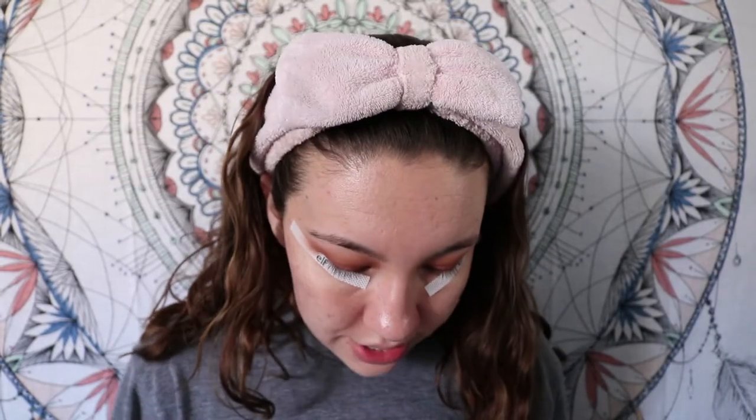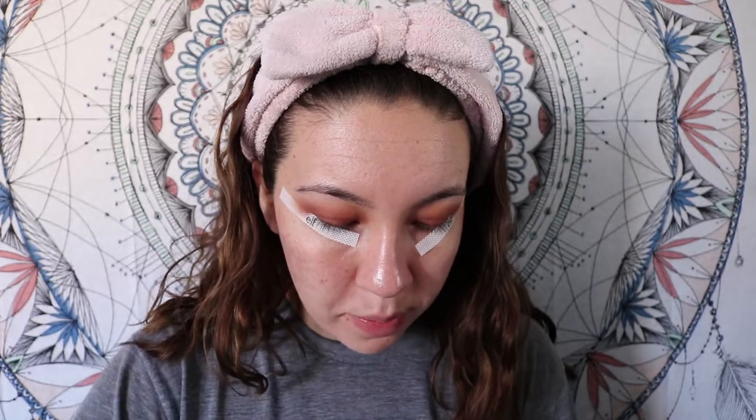Alrighty, perfect, guys. So eyes are done, and then we're gonna move on to the base. Like I said, Modern Metals as well as my Nude Stix.